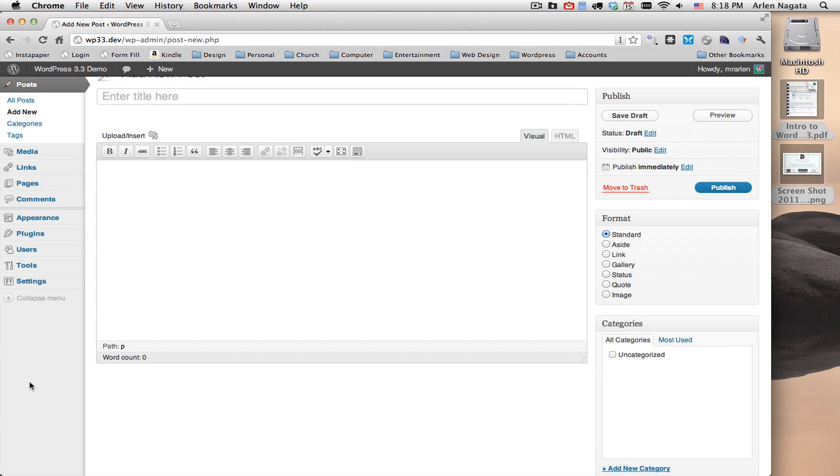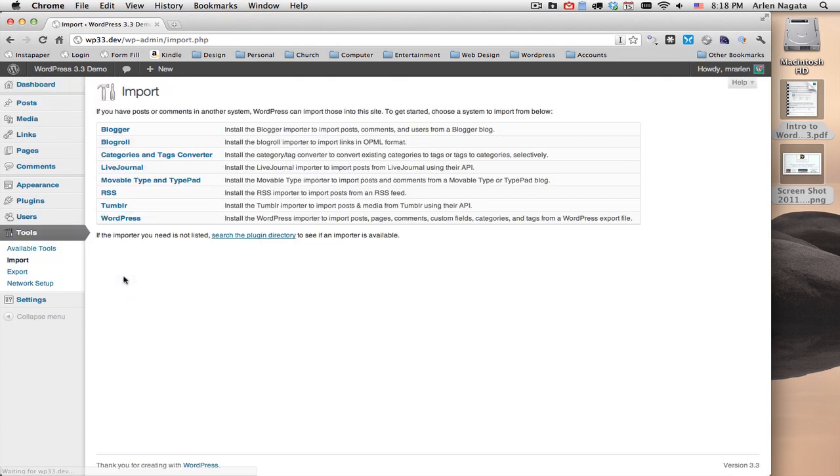One last feature that is being talked about a lot is the Tumblr importer. So if you come here to Tools and go to Import, you'll see that there's a new option to import Tumblr posts. Now, I don't know how robust this importer is. Tumblr allows you to have different custom post types. I'm not sure if this importer will separate them into different post types for you. Maybe somebody can try it and give me a call. I don't have a good Tumblr with all kinds of post types, so I can't really test out that feature. But somebody leave me a comment.